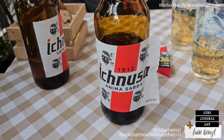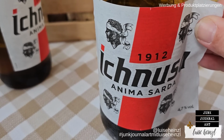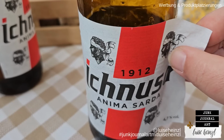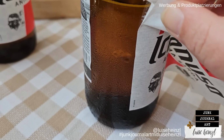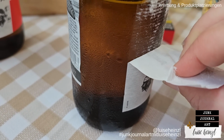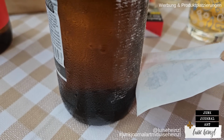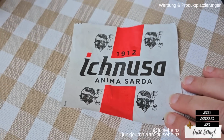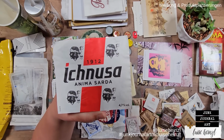One way to get cool ephemera in Rome: just order a beer and hope for the best, and try to get this off. Look. This is how to get ephemera for free. Ta-da! And this is the piece that I got there.